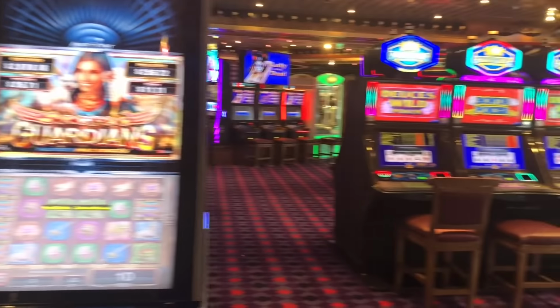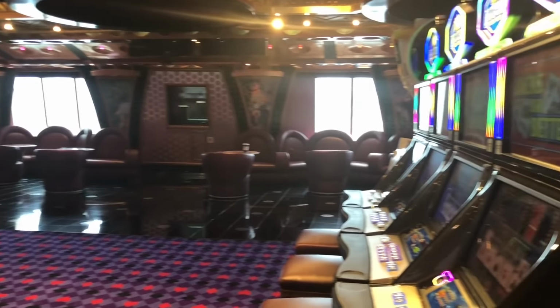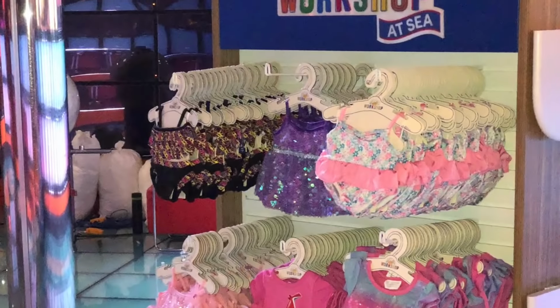Now this is a casino area. It was super large, super nice. It was a bit smoky, so if you're not good with that, that would be my only concern with that area.